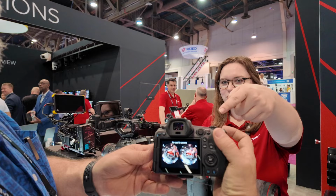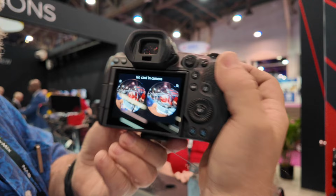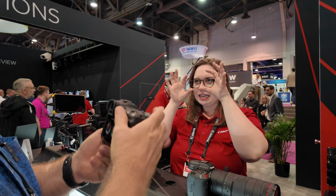Oh, you can kind of see it on the back. Look at that. Okay, that's pretty cool. So it splits the screen in half, so you have tools for VR, for things like the Oculus, so you see. Okay. Well, you don't have anything new, but you had some things new for me.